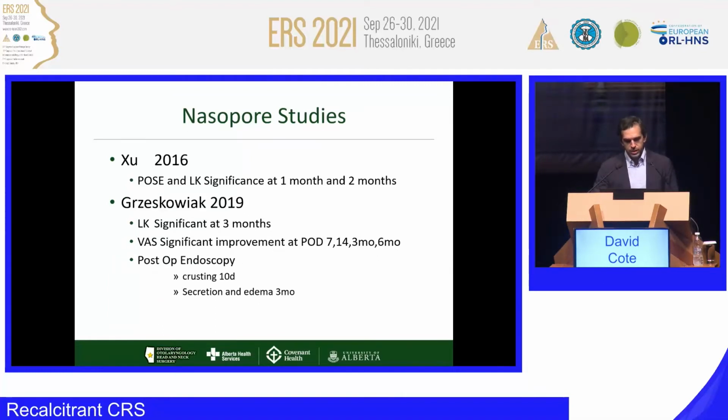Zhu et al. have also looked at POSE and Lund-Kennedy and found significance at 1 month and 2 months. They're, of course, the ones that had the triamcinolone but at the lower dose. So they did not see it significant beyond that 2-month period. And Grzechowiak et al. saw Lund-Kennedy significant at 3 months.